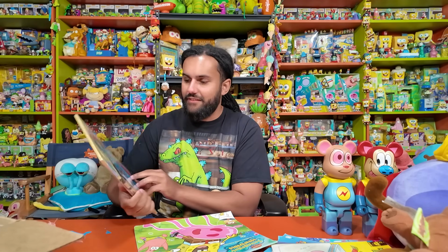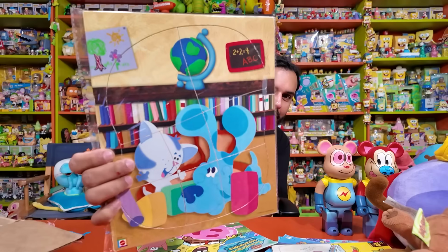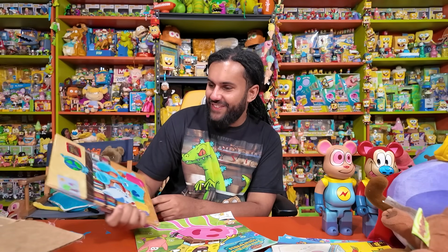And then we also have this 8-piece puzzle, you know, for literal infants here, of Blue and also Periwinkle. That is so fun though.